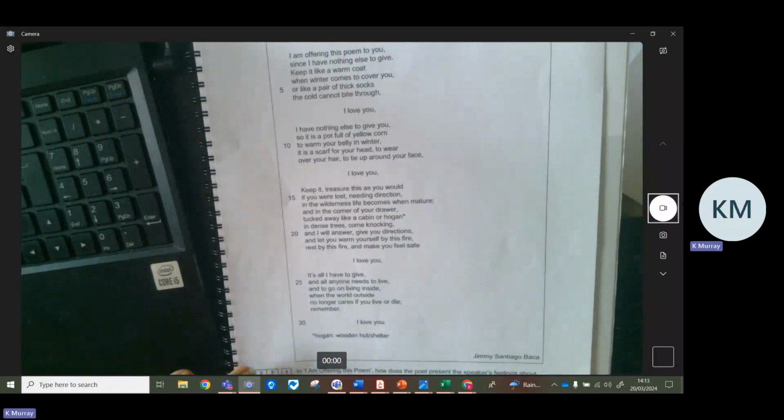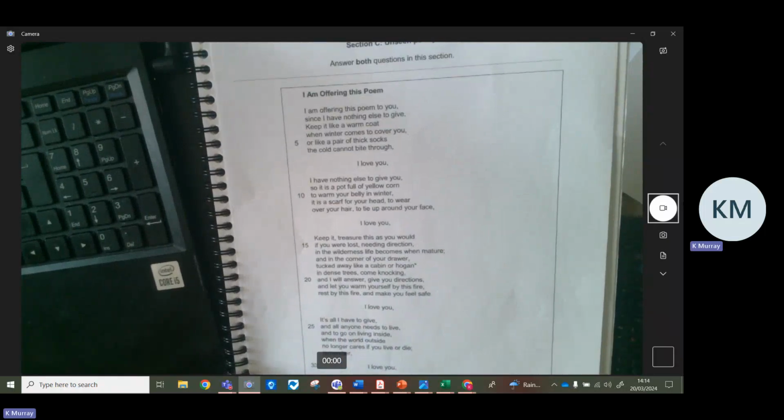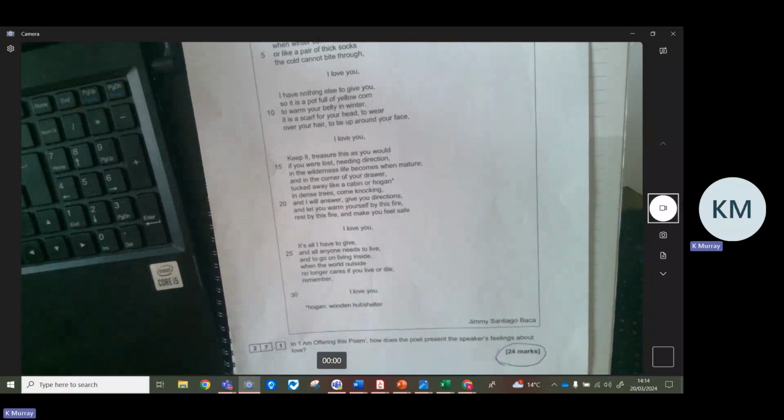Clearly, the bulk of your time has got to be spent in section C on this 24-mark question and not the 8-marker. Okay, so make sure when you're planning, you're doing your timings, you're absolutely clear that you only need to spend no more than 10 minutes on that final 8-mark question, because the marks simply aren't available for it. But you've got 24 for this one.